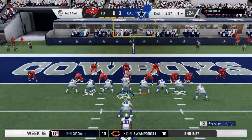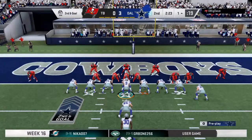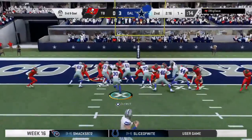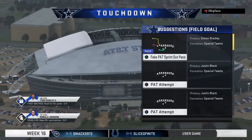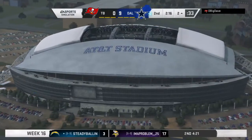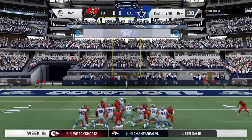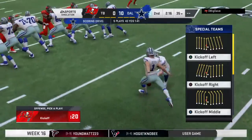2nd and goal from the 1. They'll try and push it in with Gurley. And he'll get in. Touchdown, Cowboys. Todd Gurley, his 9th touchdown of the season. And the Cowboys push out in front further. Extra point splits the uprights. And the lead grows to 10-0.